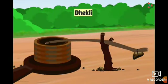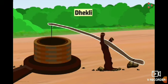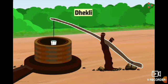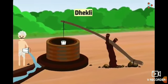What about the dhekli? This system requires two people or a load needs to be kept attached to the log. Which log? Can you see the V-shaped log attached to the ground in an erect manner? Now, there is another log kept between the forked branch. This log has a bucket attached to one end. When the log is moved, it helps lower the bucket and the bucket gets filled with water.